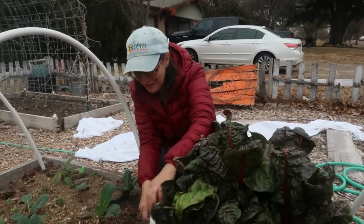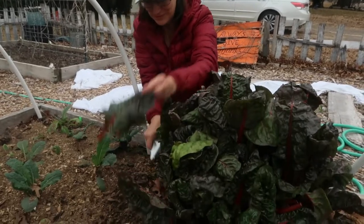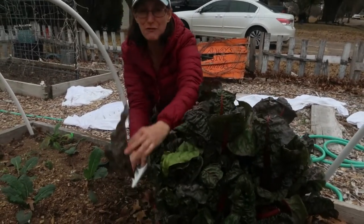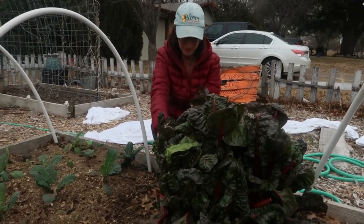I'm gonna harvest a lot of this Swiss chard to eat inside and put in soups in our toasty warm house, because it will probably get frozen quite a bit. The frost will nip it, so might as well just enjoy it.